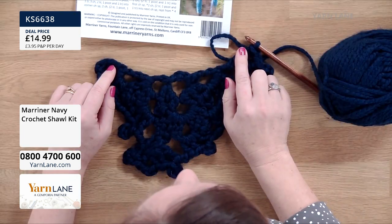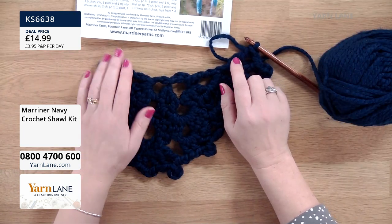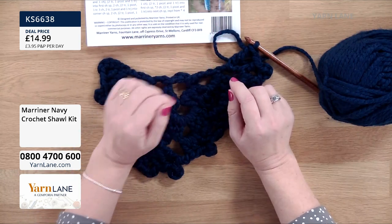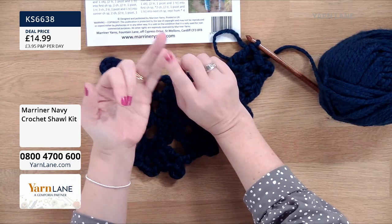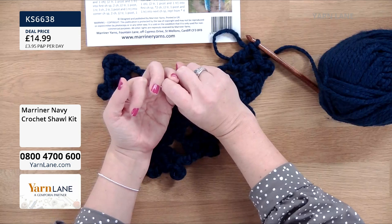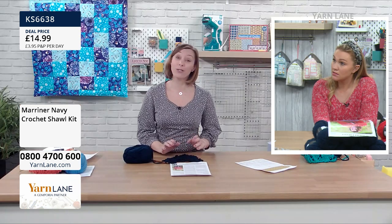At the beginning you've got your 5 chain, which counts as a double treble. And at the end you do a double treble. Brilliant. So this pattern has your chains, trebles, double treble, and then that, and that's it. So it only has 3 stitches that you use. It's just the order that you put them in.